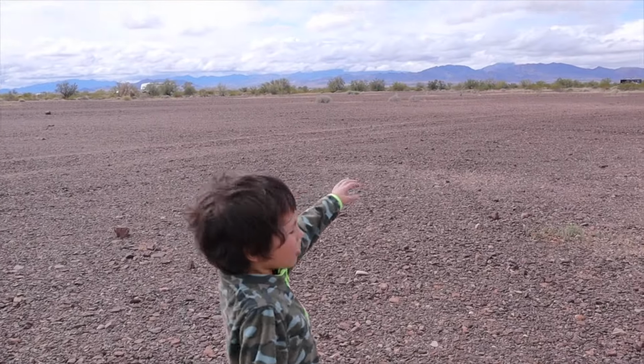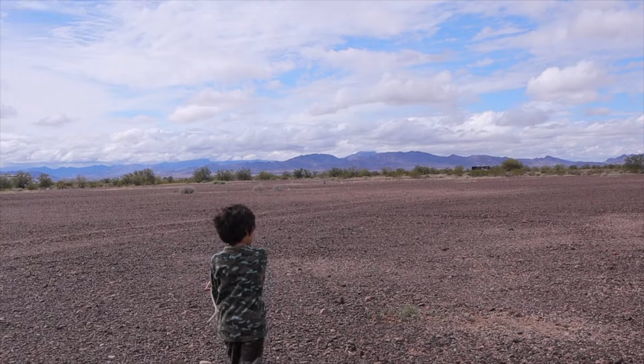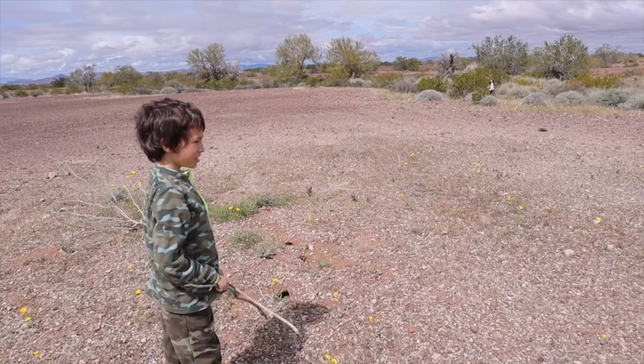This area is really flat. It's really flat. Look how many places there are to camp. That's why people like coming here. So many areas. So do you like exploring the Arizona desert? Yeah. In the springtime?